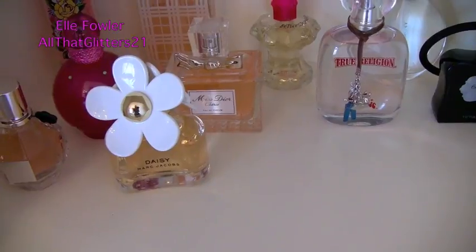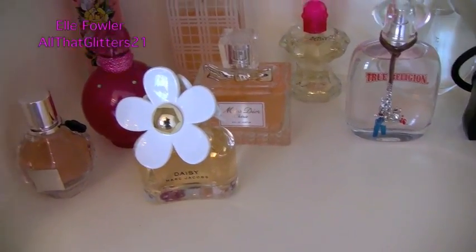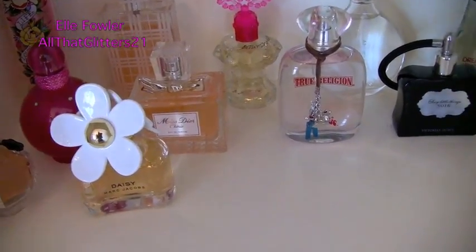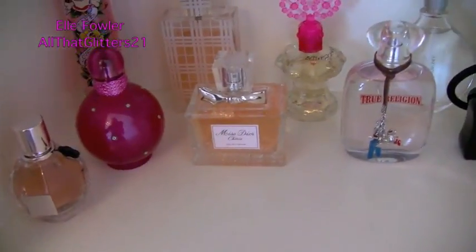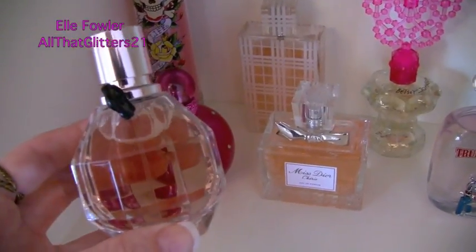It's one of my favorite ones out of my collection, so I do reach for this one in the morning, along with Victoria's Secret Pink and Vera Wang Princess I wear during the day, Abercrombie 8. I just have certain ones that are like my morning perfumes, so I do reach for this one in the morning.